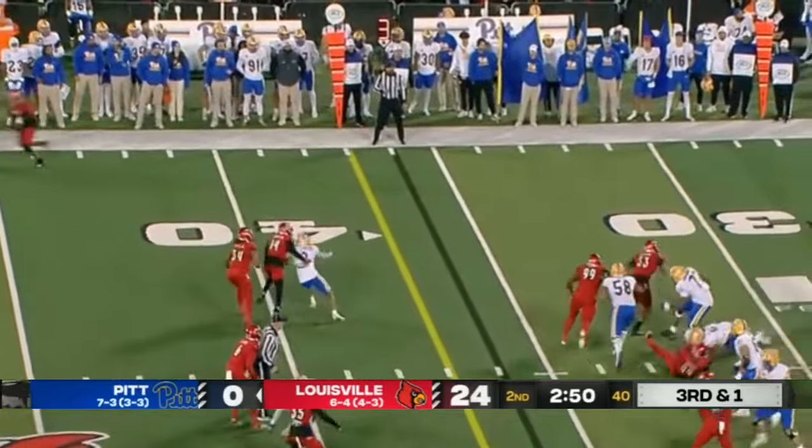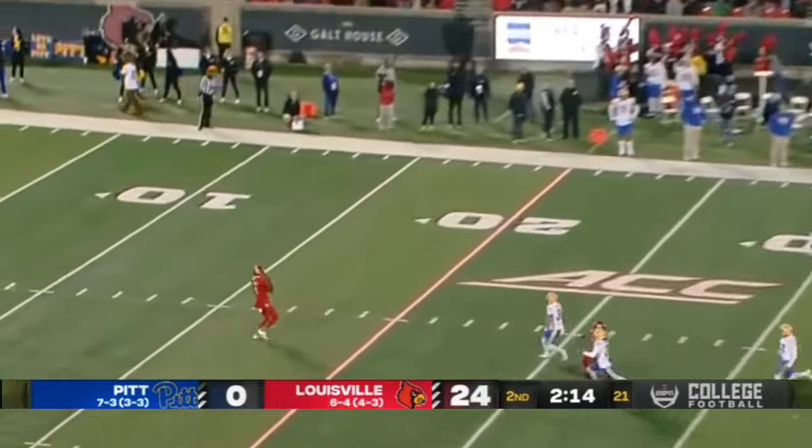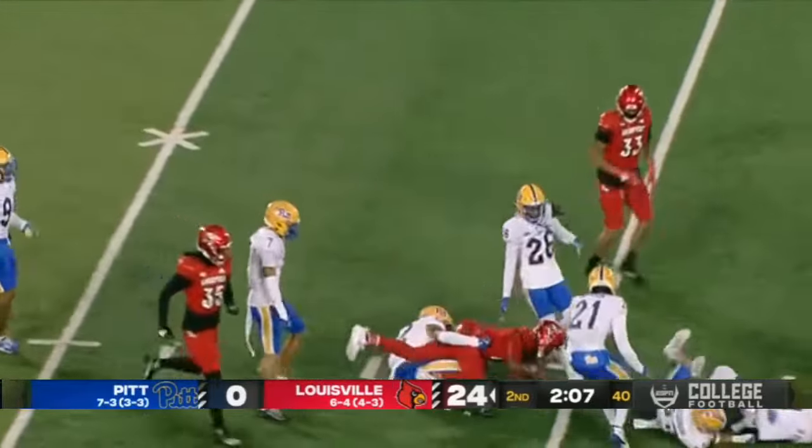Now they don't run it on 3rd and short. Yarnell looking for the corner, and he did. Low spiral from Junko. Chance for a big break here, and the return out to the 3rd.